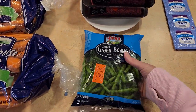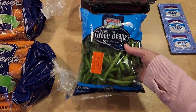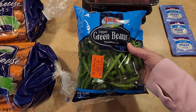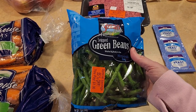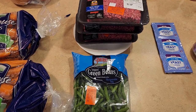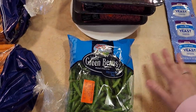I did pick this up. I got this at Meijer, and this was more in the quick stuff, like the packaged stuff, like the fruit, the package. That's where it was. And this, you couldn't beat $1.30. I'm going to take the whole bag and put it in my Instapot and then add a cup of water, and I'm going to go ahead and steam it. I've done that before, and it ends up turning out really, really good.